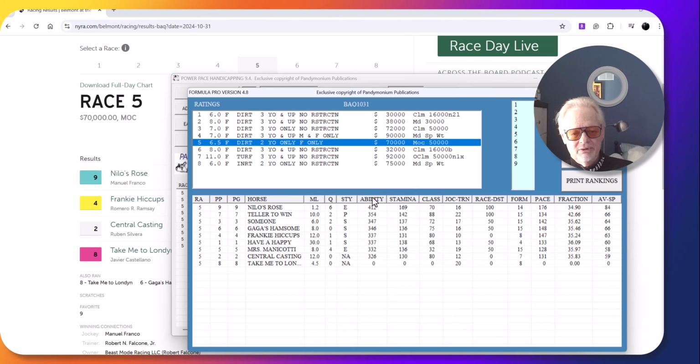Let's see what his ability was. His ability, this has ability. The other program doesn't. You can see his ability is very, very high. So both programs actually did make this horse look like a lock. And I wouldn't bet the horse at $3.10, but you could use him as a single in your pick 3s or whatever you're playing. And if you're just playing exactas, you just pass the race.